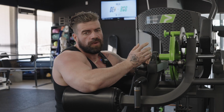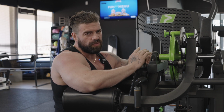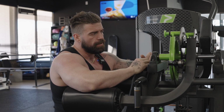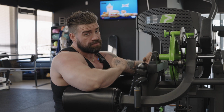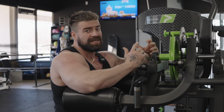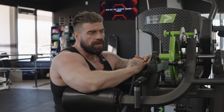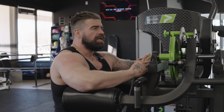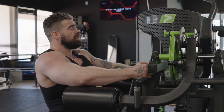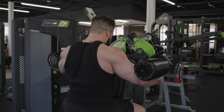Yeah, so we select a weight that we in no way can do a full rep with, and just work weight appropriate to that partial, lengthened partial range at the bottom, and then as the weight drops off with the performance pins, we just do the appropriate or accessible range of motion with that weight until we get to that final weight where we can do full range of motion, but not for many repetitions. That's tough.